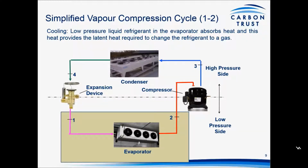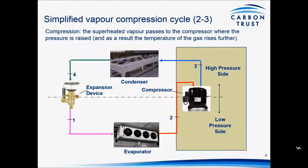It's important to remember that during this cycle that pressure is proportional to temperature, and this cycle uses this process to move heat from one location to another. So within the fridge, regardless of how cold it is, there will be thermal energy there to collect at the evaporator.